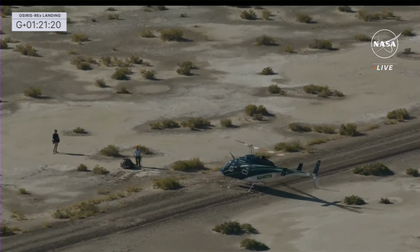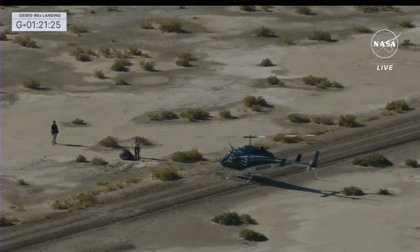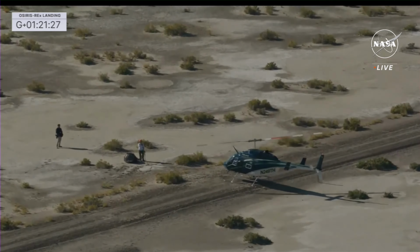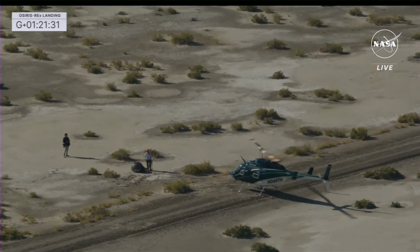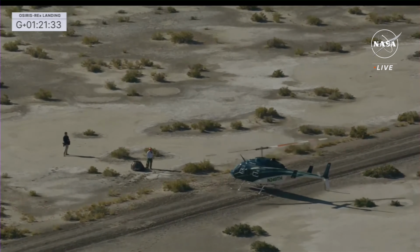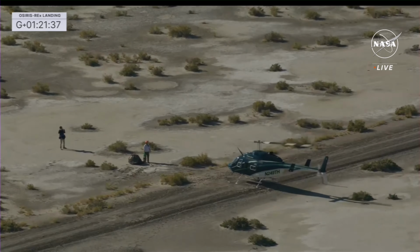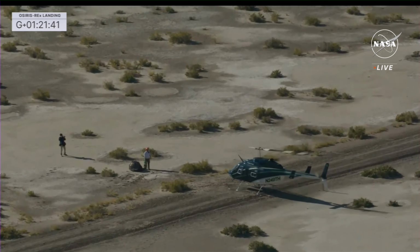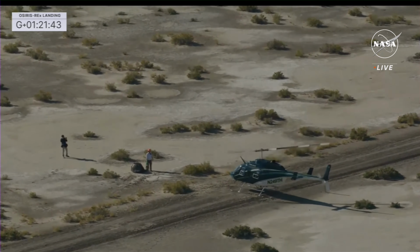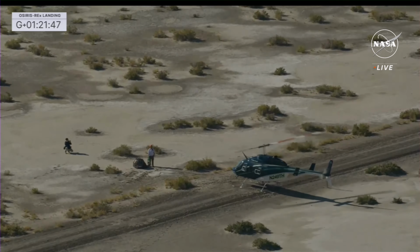Off-screen, team members are presumably continuing to collect samples of the surrounding area, both environmental, soil samples, and atmospheric samples. We'll be continuing to do those operations even as we bring this SRC to our clean room. Just a great view here from our NASA helicopter. And in just a few moments, we should have a stunning view of our SRC lifting off the ground.